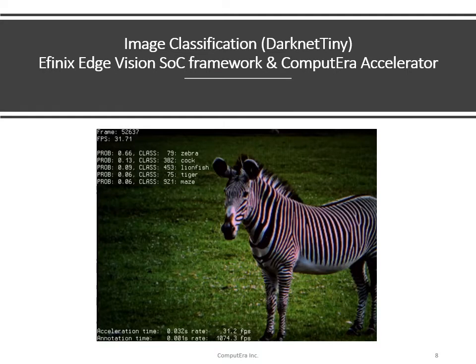This next demo is an image classification using Tiny Darknet on an FNX Edge Vision SoC framework and ComputEra accelerator, running inference at about 32 frames per second and classifying over 1,000 objects.